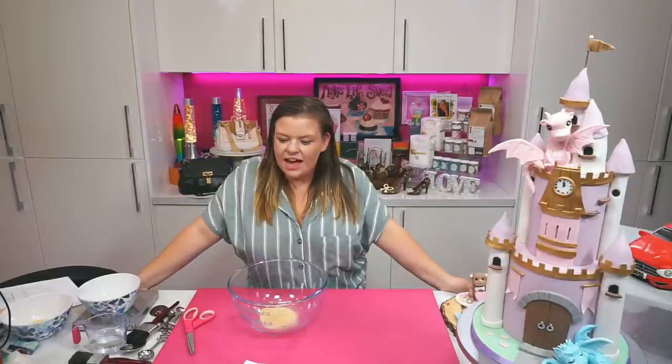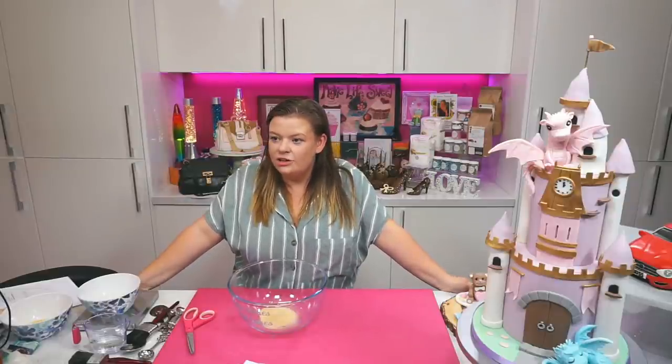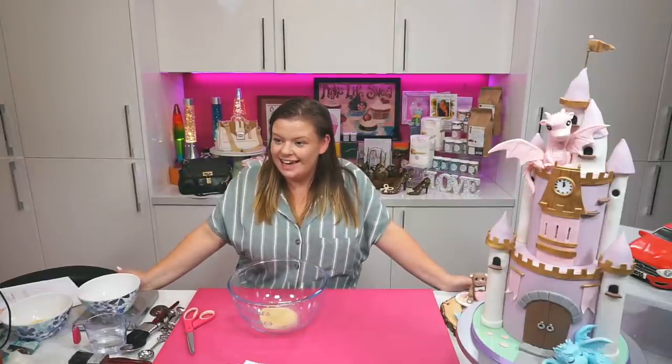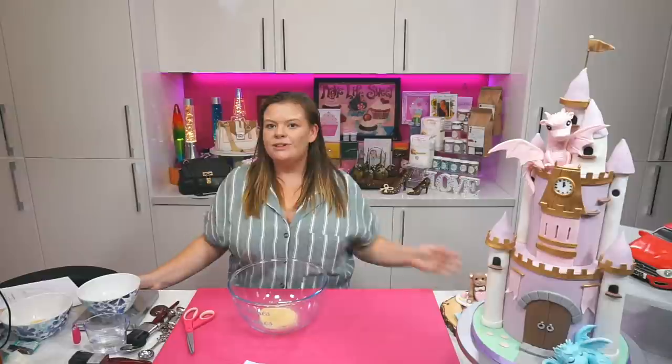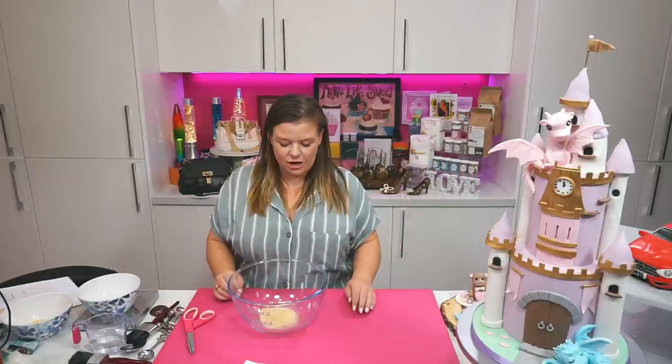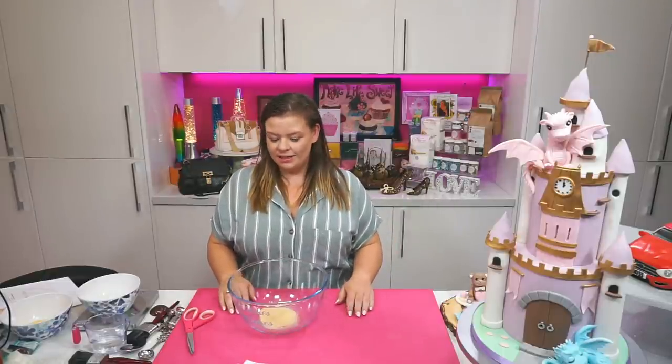I'm not really a big fan of non-edible decorations, because if it's on top of my cake, I want to eat it. I always get paranoid, what if someone takes the cake and tries to eat something that's not edible? So I always try to figure out how to make it edible.